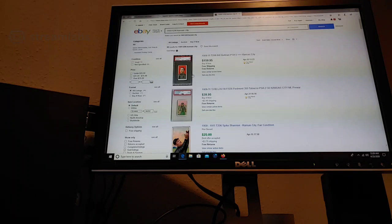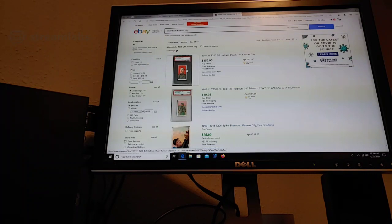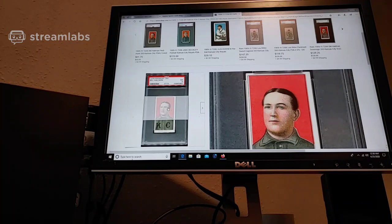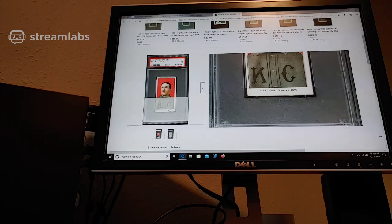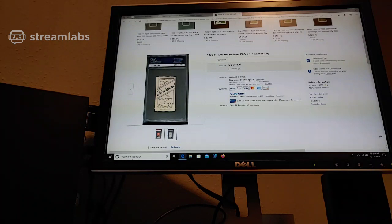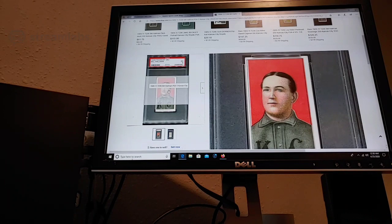That's a PSA 5 for $160. That's got some color to it too. At least from the picture here, it's pretty bright red. Man, he looks like a guy from Kansas City. I can see that guy being from Kansas City. He has some nice flat hair. Nice part right down the middle.